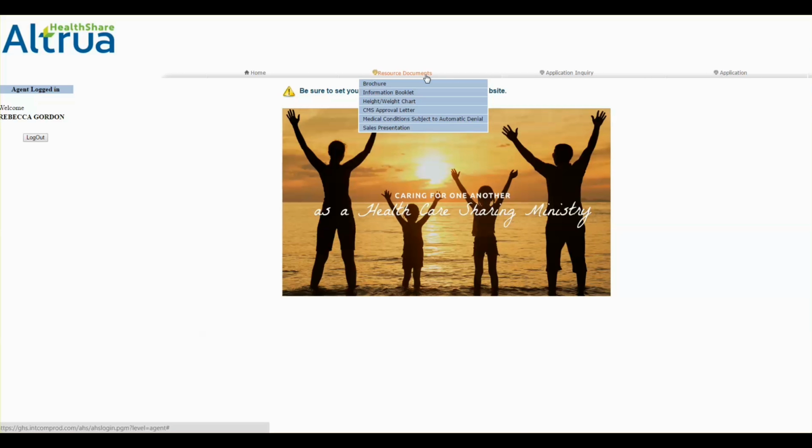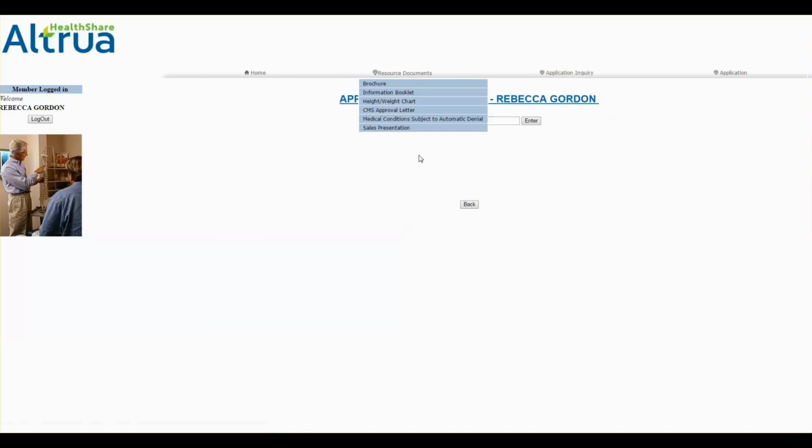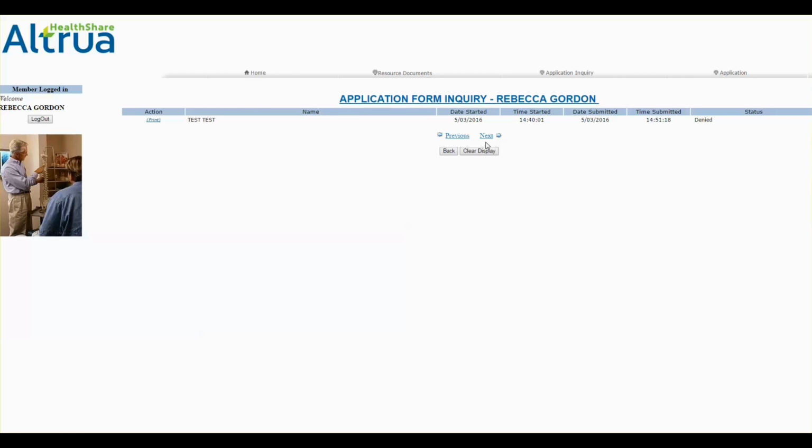If we go over to our application inquiry, this will be where you will find your list of applications. Right now I have one in there. If I type my last name and hit enter, it's going to bring up that I did an app already. My client's name is Test. I started it today. This is when I submitted it. Now you'll notice my status says denied. They've already denied me. They knew this was going to be a test. But this is your dashboard, and you need to be on your dashboard daily to see what the statuses will be. So we're going to go up to application.